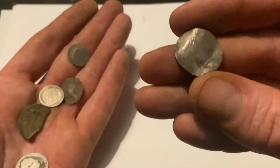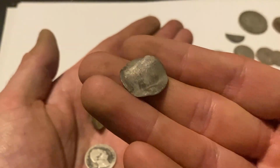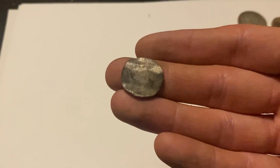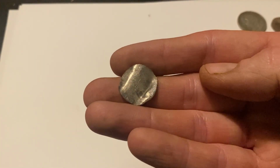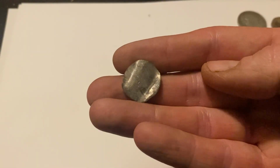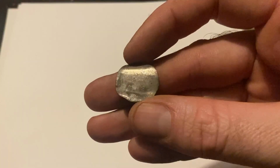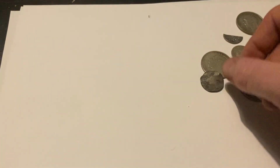And this one here is almost certainly a love token. You see how it's been bent? And this is almost certainly a Gulielmus, William III, a sixpence. So William III was also known as King Billy or King William of Orange, and he seized the throne in 1688 with his wife Mary when they forced Catholic James VII of Scotland, who was James II of England, King James, off of the throne because he was a Roman Catholic. And that's what kicked off the Jacobite uprisings. Jacobite coming from the word Jacobus, which is Latin for James. So they were supporters of the exiled James.